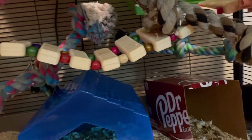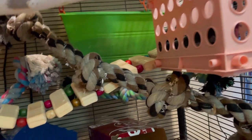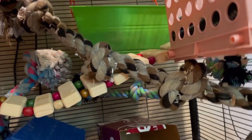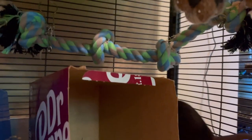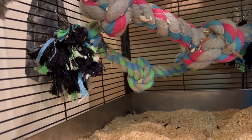And lowering down, we have two of these 3-foot dog ropes that you can get at Walmart. Hold on, I have to grab Sailor. That you can get at Walmart for fairly cheap. They used to be $8. I think now they're $9. And I also have two of the, I think, 1-foot ropes from Walmart in the corners. There's one, there's the other. Also from Walmart, those are like $5.